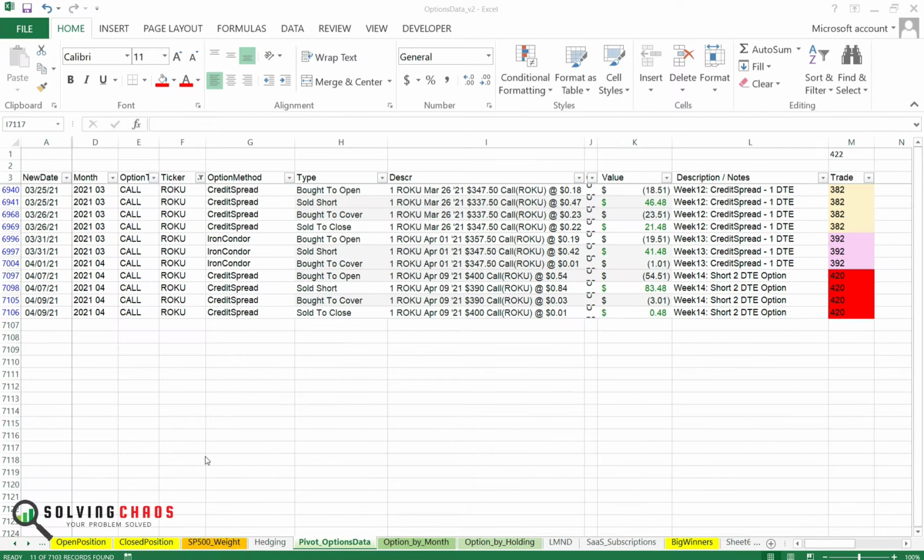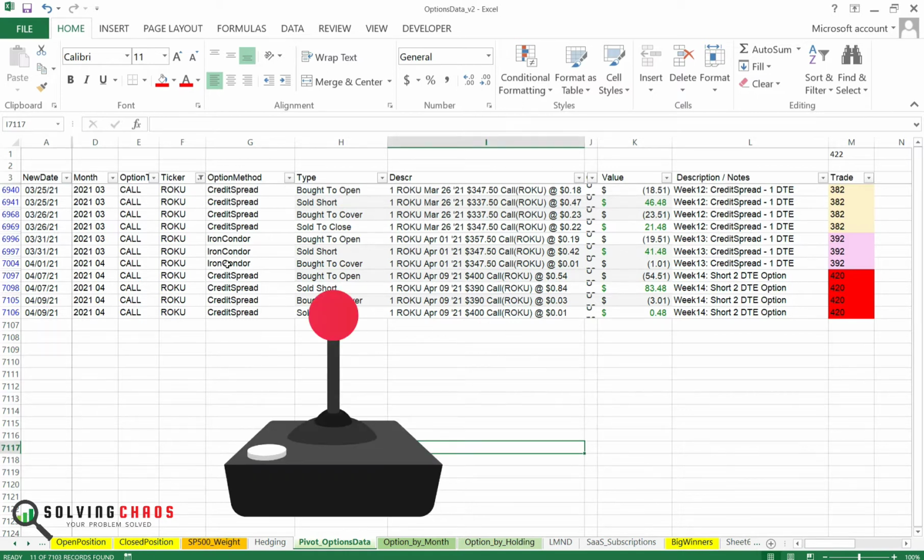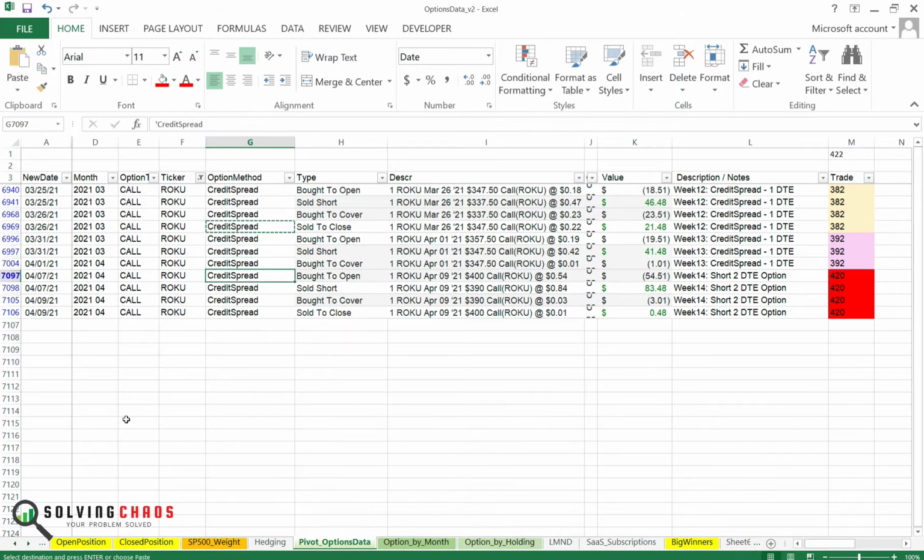So let's start with a summary of ROKU. I've been playing ROKU, really short trades. You see that? I did do a, hang on, let me fix this. That was a credit spread, so I'm going to fix that.